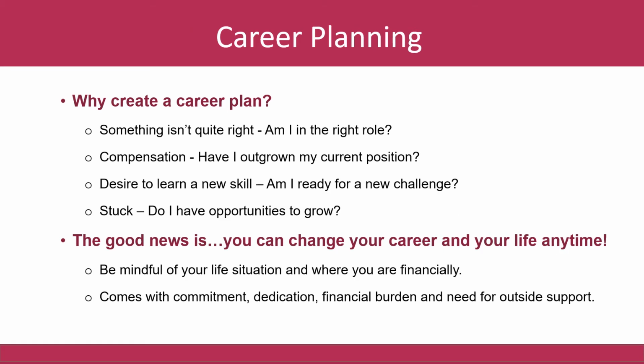So why are you creating a career plan? For different people, there will be different reasons. Maybe you're in a job right now and something doesn't feel right. Maybe you've been in the position for a long time and you're wondering, am I in the right role? Maybe you're in a job where you've outgrown the position based on the compensation and you can't see where you could be making more money. You have a desire to learn a new skill and you're asking yourself, am I ready for a new challenge? Or you're feeling stuck, you love what you do, but you can't see any more opportunities to grow.